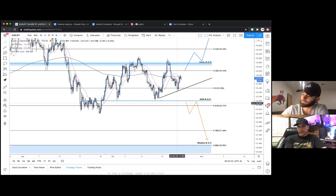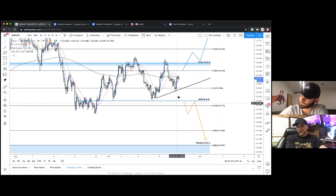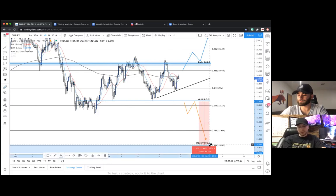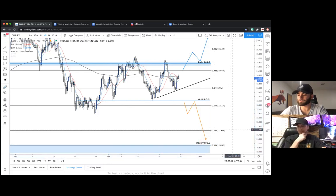Okay, if we do consider a bearish opportunity, we just want to wait for a break of this 4 hour, right? We need to get below this support level, get below these higher lows, and start forming some lower highs. And then we could take this short. Again, probably the same target, 200 pips. Crazy amount of pips coming out of EJ.